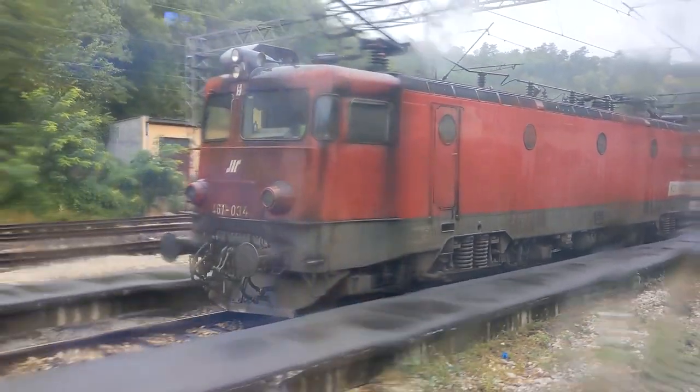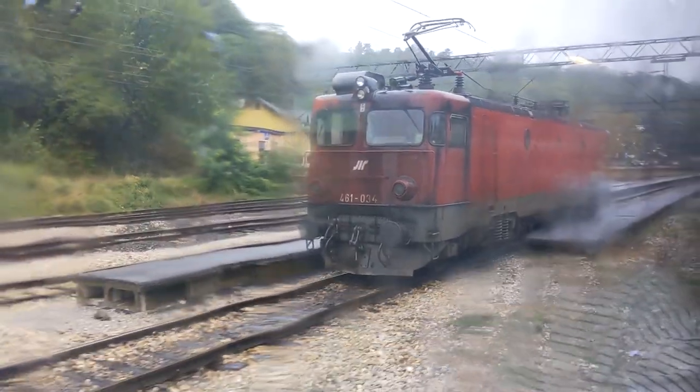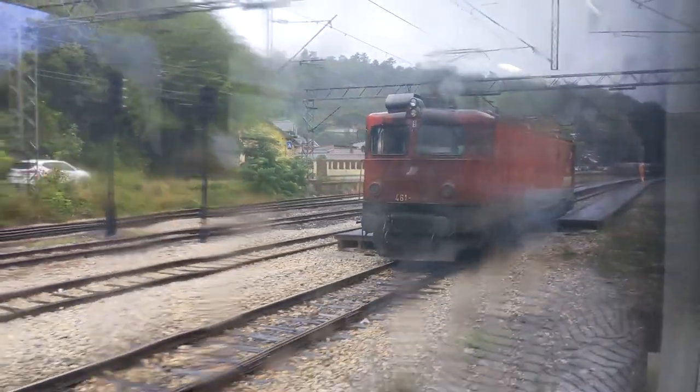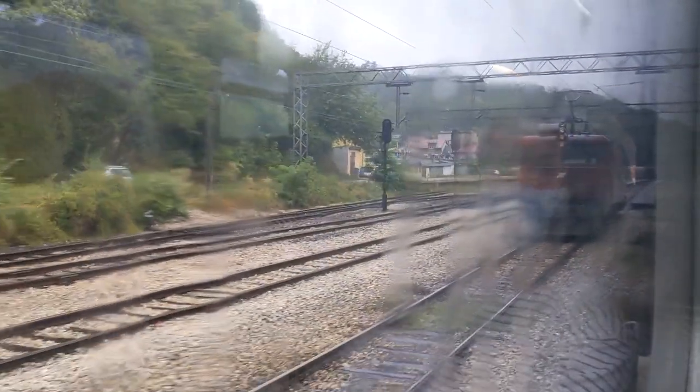They're quite smart, actually, given their age. Anyway, I digress. We're working our way down from Topčider southwards towards the first stop, which is Rakovica, another suburb within Belgrade. Oh, look at some nice tracks, looking out of focus because of the rain on the window.